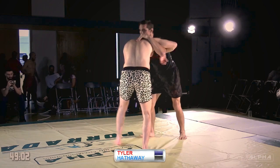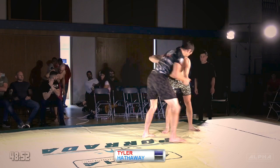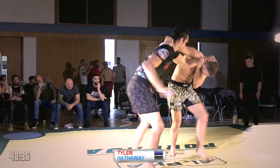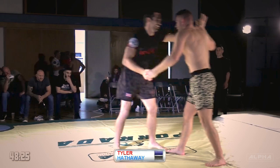But an inside hook, inside control, under control there by John. Danny is able to get out of it. Again, John gets that inside control with a head tie-up. Wrestling 101. Good inside control, under control. Danny again is able to get out of it. John really putting weight on the back of the head of Danny. This will start to fatigue Danny eventually as the match goes on.